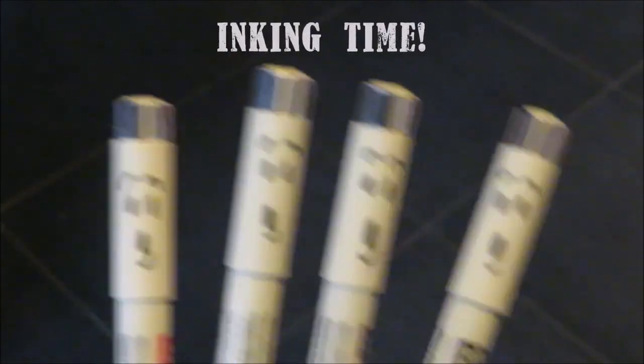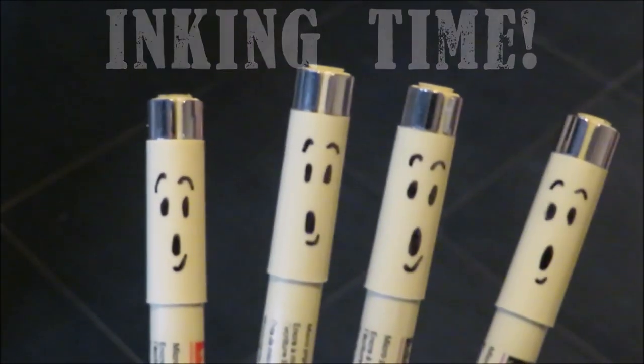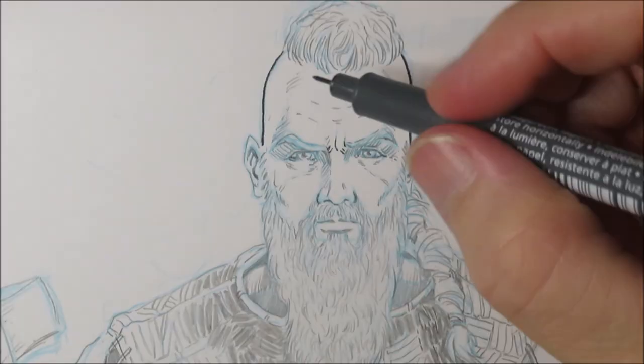And now that the pencils are done, it's time to kick this drawing into the last phase, and that is inking time. Here we go.